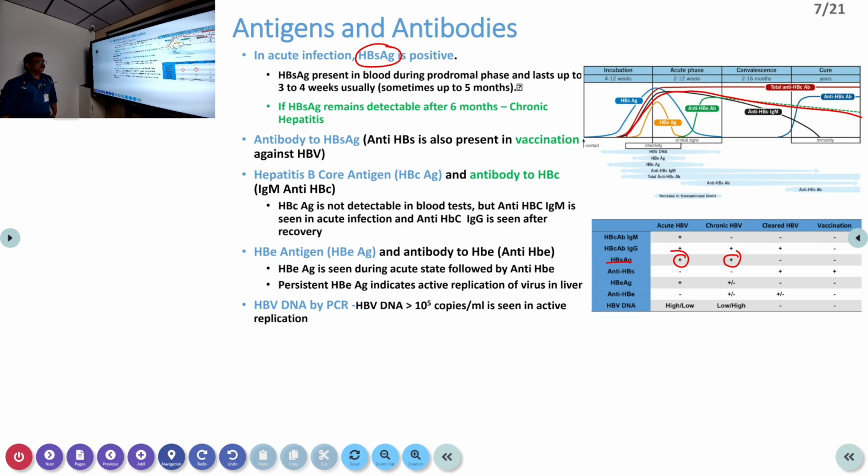HBe antigen indicates replication. Persistent HBe antigen indicates active replication, so that is a very important investigation. You can see here it is positive here, it is positive here. But normally when it is cleared, it is not positive. If it is persisting, then that indicates the chronic replication phase of hepatitis B.